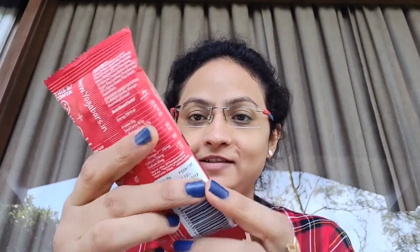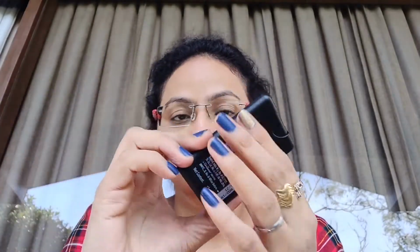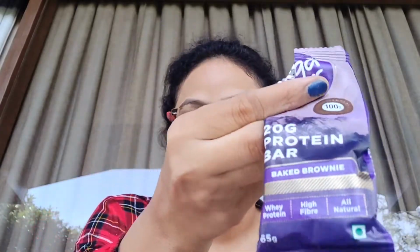Then, Yoga Bar. This is a 20g protein bar, cranberry blast. If you are on a diet or want something healthy, this is the best thing you can ask for. It will end your chocolate cravings also, and it is healthy. The pocket-friendly dew from Max. Another thing is another Yoga Bar, an open one.